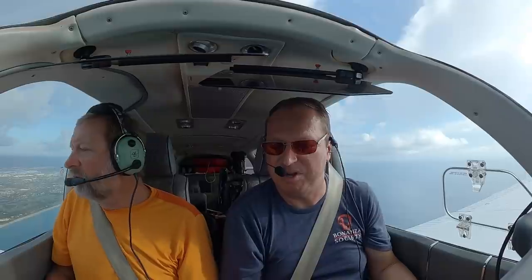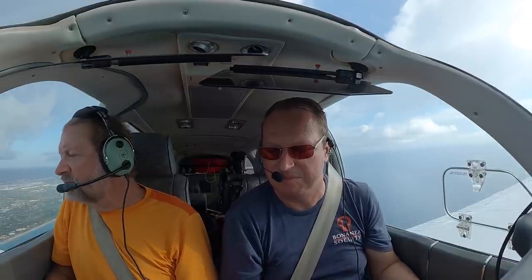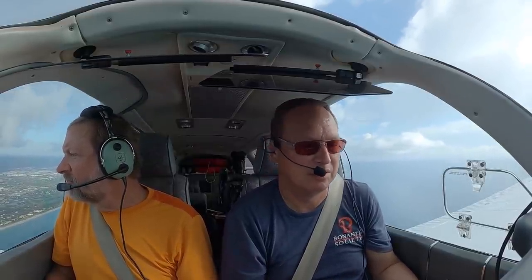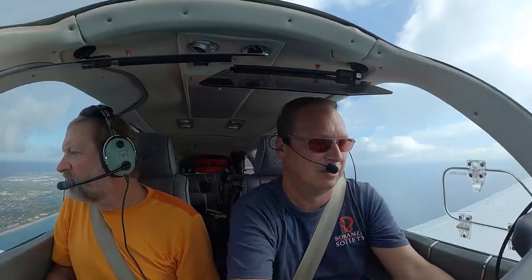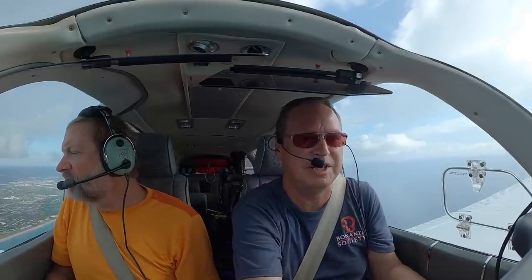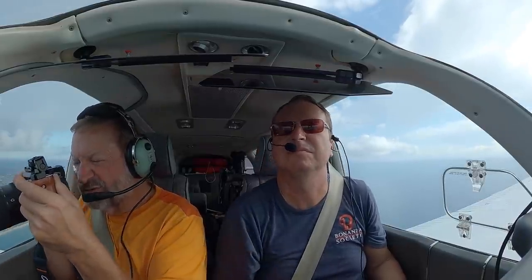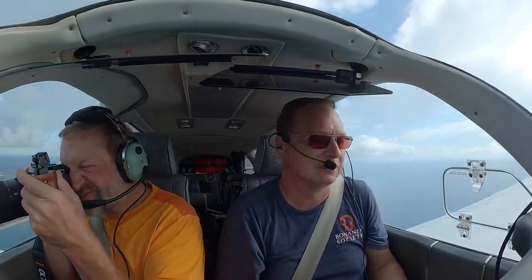Okay, and then the next is Pompano. Boca Tower, Archer 684 Alpha is 9 miles west, inbound full stop. Okay, so we'll stay here at 2000. Pompano is 125.4. Runway 5 is 43 miles, 684 Alpha.